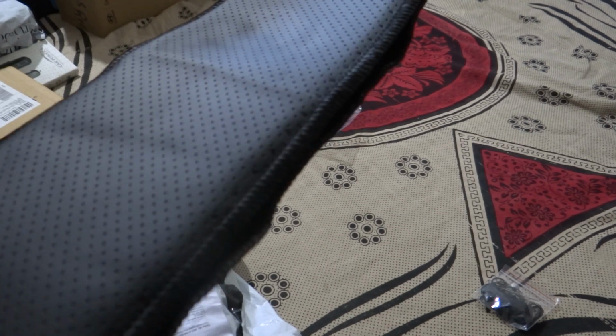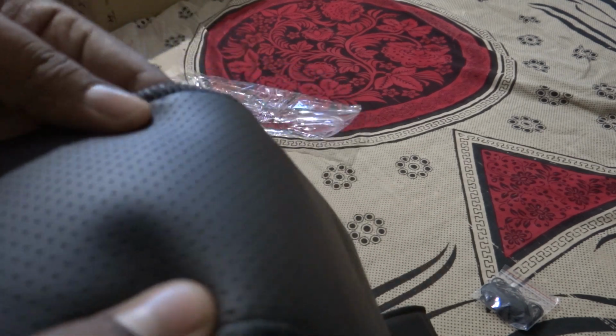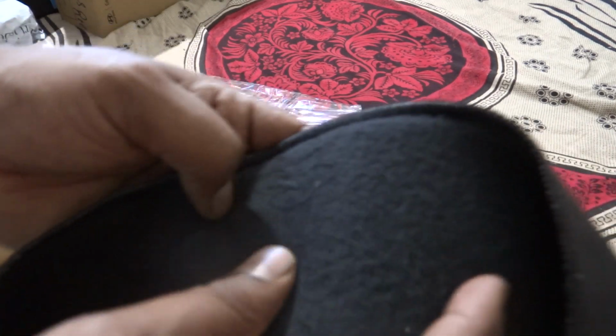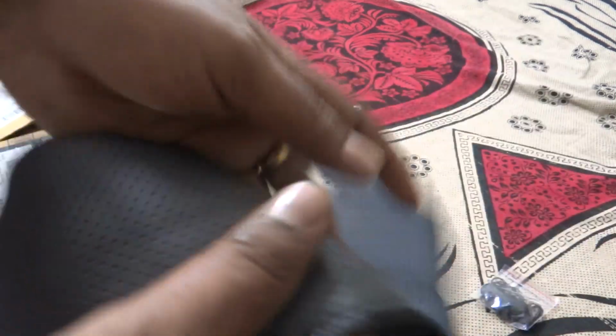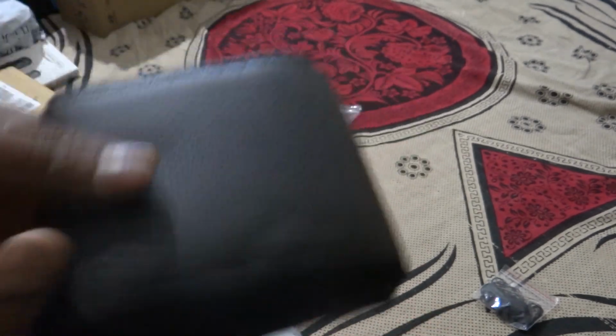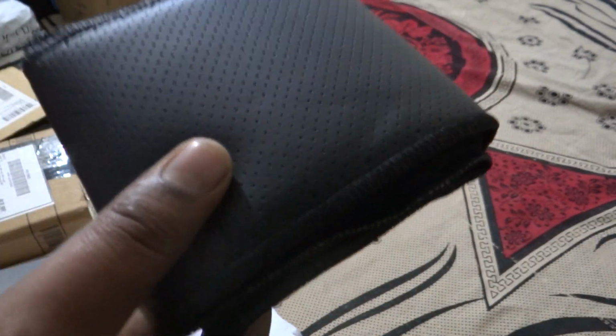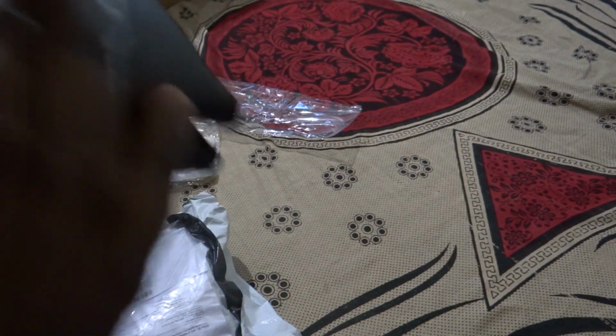So I can go ahead and put this one on the car. And you have a nice texture as well. The inner wall is a little bit spongy, and the upper wall has a nice feel though. This one is again for my Hyundai Accent, the black one, the black with the black. I paid around $200, so I think that was also a worth buy.